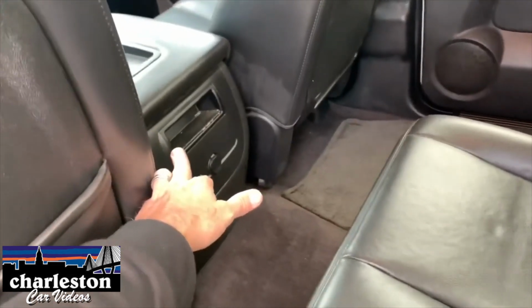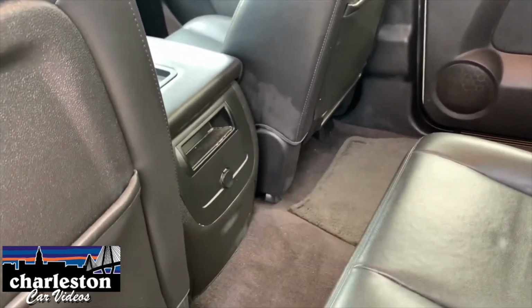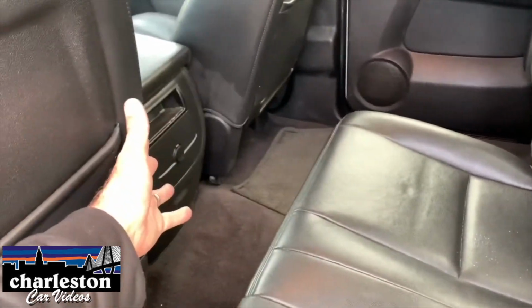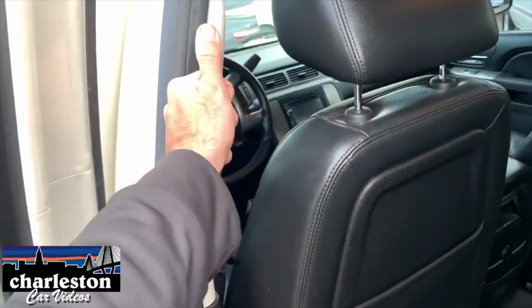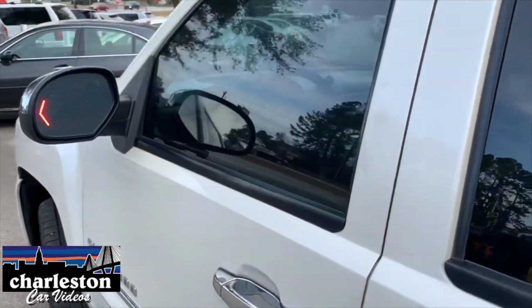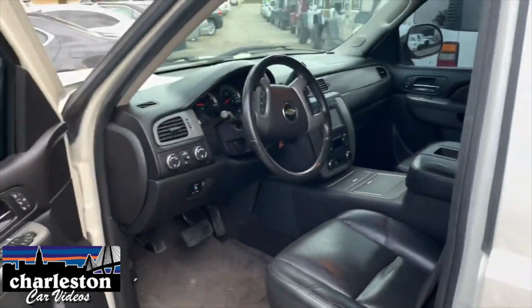Okay. No rear air vents in the back, so nobody's sitting in the back after a long day at work, or the kids or friends and family, they're not allowed to get any cool air or warm air on them because there's no air vents in the back. Chevrolet didn't offer that, even on LTZ package. But sure enough, they did offer a little handle here to grab a hold to. I think that's one of the things that I've never really been a big fan of with Chevrolet is how they kind of cut corners on certain things. Ford just didn't seem to do that.